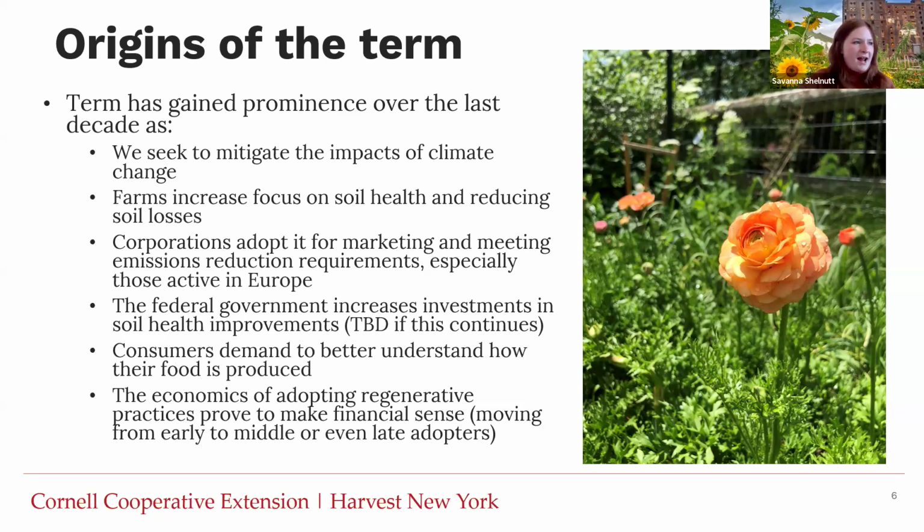Additionally, the federal government has increased investments in soil health improvements. We know that the funding landscape's a little iffy right now, but through the IRA, there was a significant investment in soil health, and the current administration has reappropriated some funds that were allocated to other programs and translated them into this regenerative pilot program that's supposed to help farms adopt regenerative practices.